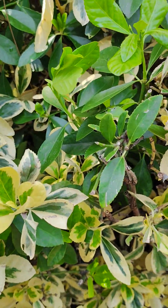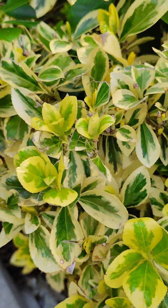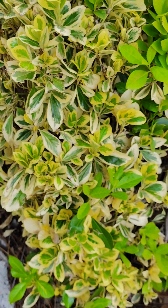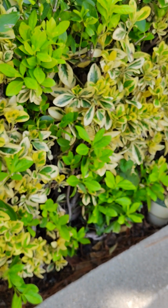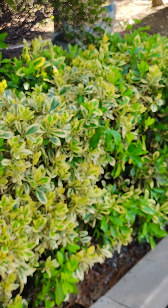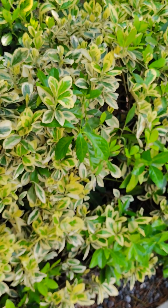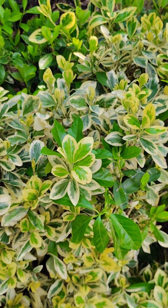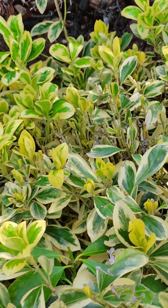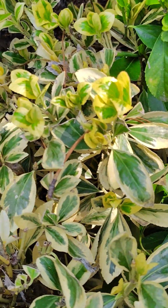I'll show you this other one. Because what it looks like here, right here, can you see? Here's the original hedge, as you can see. And here's what's coming up. It's cute, it's pretty. So that's what happens when you get a lot of rain. Stuff comes up that you forgot was here, or it germinates from years ago, or seeds get scattered.